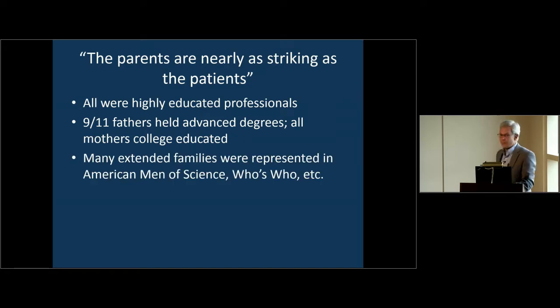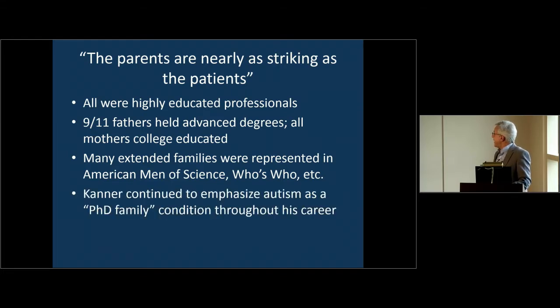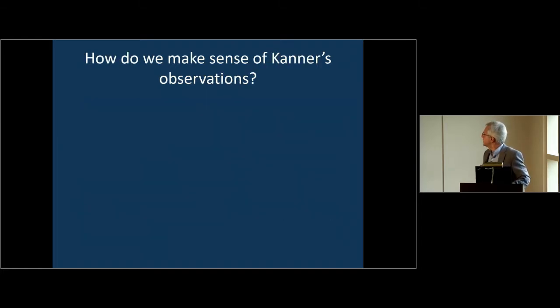Many of the extended families had representatives in organizations in lists like American Men of Science, Who's Who of Science, etc. And Connor was fascinated by this. And he continued to emphasize autism as kind of a PhD family kind of syndrome. Throughout his whole life, he believed in this. This is an interesting thing, because we don't think of this as part of the package of autism today. And it raises the question, why? Connor's clearly a good clinician. How did he come to this conclusion?